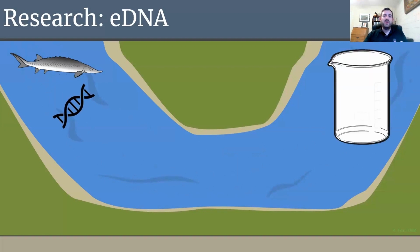And if you collect water samples, you can actually identify the DNA strands that you're finding in the water and figure out what species they come from and confirm the presence of that species upstream of where you collected the water sample. So that's pretty useful for trying to determine if there are fish in a place where you can't catch fish, but you want to know if that species is present.